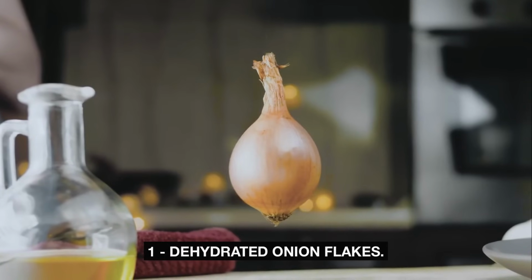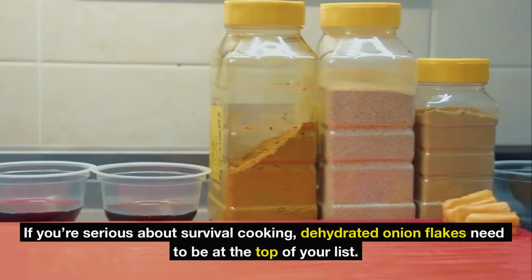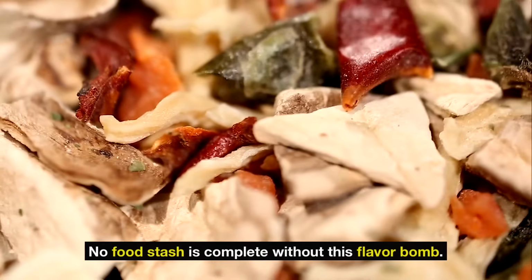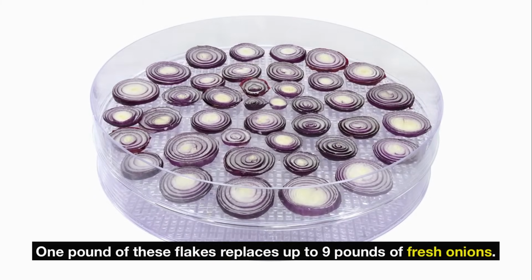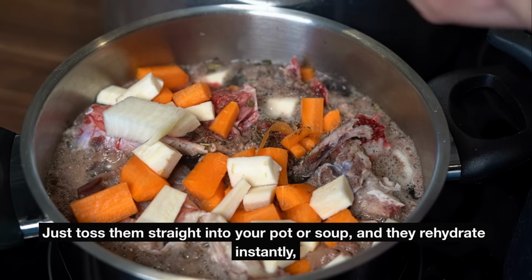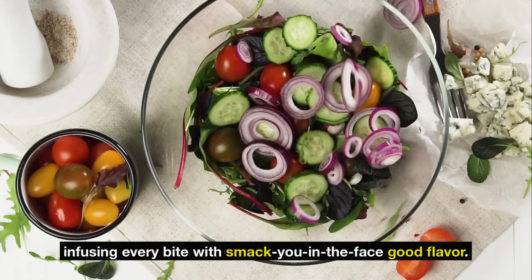Onion flakes. If you're serious about survival cooking, dehydrated onion flakes need to be at the top of your list. No food stash is complete without this flavor bomb. One pound of these flakes replaces up to 9 pounds of fresh onions. No peeling, no chopping, no tears. Just toss them straight into your pot or soup and they rehydrate instantly, infusing every bite with smack-you-in-the-face good flavor.